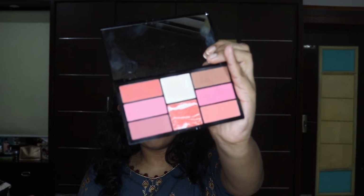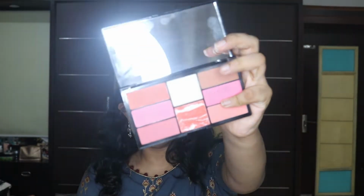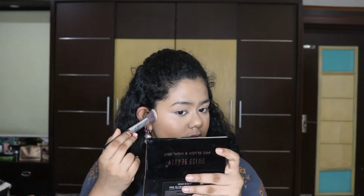I'll just take the Swiss Beauty's Pro Blush and Highlight Palette, and as you can see, it's got pretty nice shades as well as a great mirror. So I'm gonna use all the shades from this for my blush, bronzer and highlight. Now I'm just taking a brush and using this shade right here. I'm gonna use it for my bronzer because I feel it is a cool tone product. While looking in the pan, it's a little cool toned, but let's just make it work for this video. Honestly, the pigment is pretty nice.